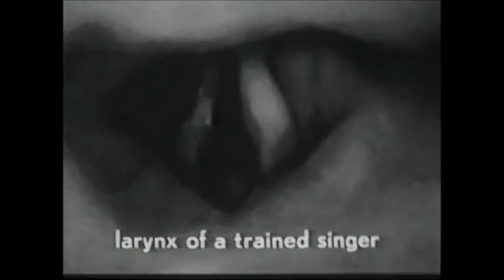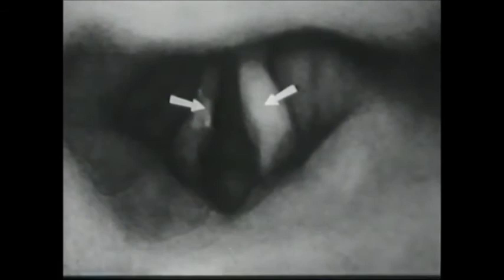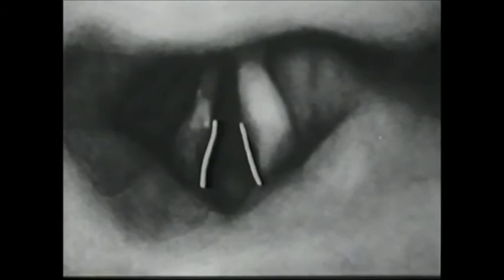We are now going to see the larynx of a trained singer. This is what the laryngeal mirror shows. Here are the vocal folds, whose edges are the vocal ligaments in the front part and the vocal processes in the back part. Paralleling the vocal folds are the ventricular folds, here and here. The upper parts, which form the collar, will be nearer the camera. This makes them look large and not in perfect focus.